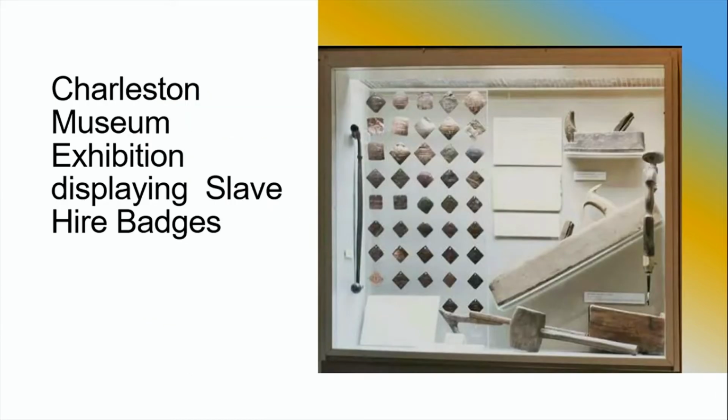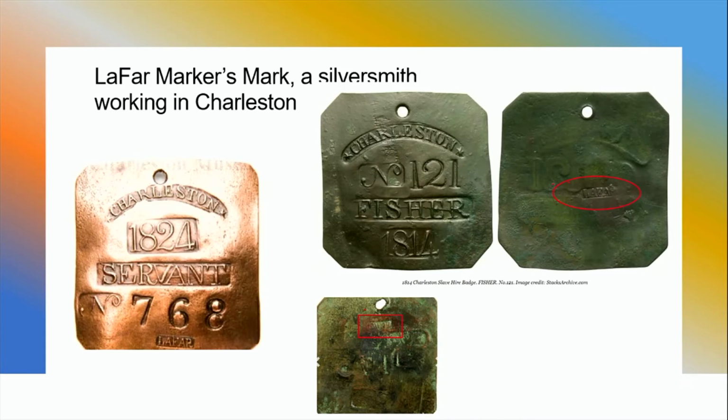And here is just a display showing the various badges that were on display at the Charleston Museum. When I was doing my study, the only maker of the badges that I was able to identify, and actually for a long time before the book was done by the other authors, was Lafar. And Lafar was a silversmith, and actually a very renowned Charleston silversmith.